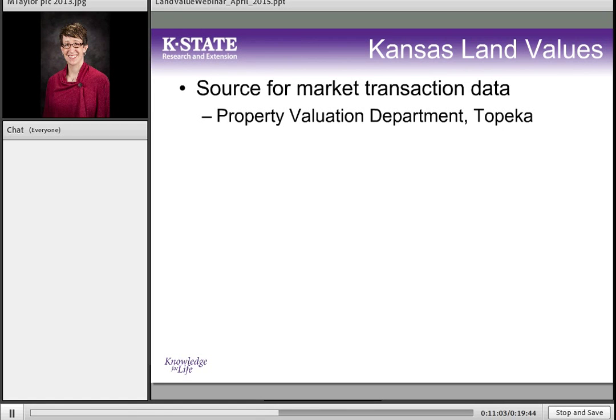And then Topeka is giving us, here in the department, a download of all of the sales for a given year. All the ag land sales, so that we can come up with some kind of an estimate. We're doing it at the county level, but to come up with some kind of an estimate that can be useful to Kansas landowners. The data we have goes back to 2010, and 2014 was the most recent year that we added.